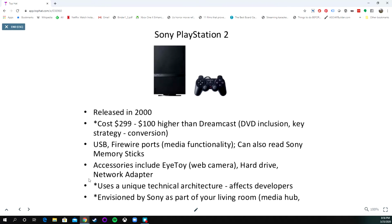The PlayStation 2 itself is a pretty slim console. It was more expensive than Dreamcast, but it did play DVD, which was a big strategy with convergence. Again, I talked about this in the first slide. For the price of a little bit more than a DVD player or a little bit more than a Dreamcast, you were also getting a device that could play these new digital discs that had movies on them, replacing VHS tapes. The original PlayStation 2 model had USB capabilities and FireWire ports, which is an old video format that not many things used, but it was available.